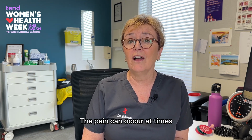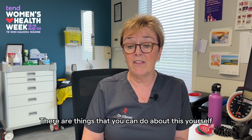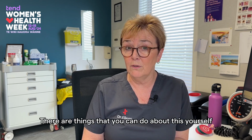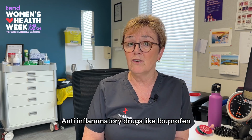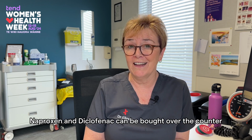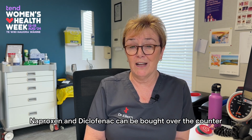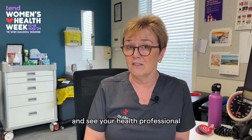The pain can occur at times other than when you are actually having menstruation. There are things that you can do about this yourself. You could try using some over-the-counter medications. Anti-inflammatory drugs like ibuprofen, naproxen and diclofenac can be bought over the counter, and you could always try these first before you decide to go and see your health professional to discuss this.